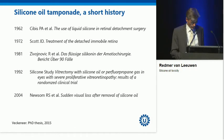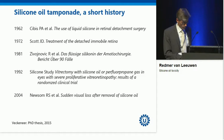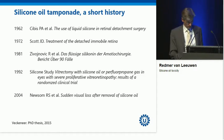In the 90s, the Silicone Study Group demonstrated that silicone oil and long-acting gas were equally effective in patients with PVR. But in 2004, Leeuwen was the first to publish on an unexplained visual loss after removal of silicone oil. And since then, many more cases have been described.